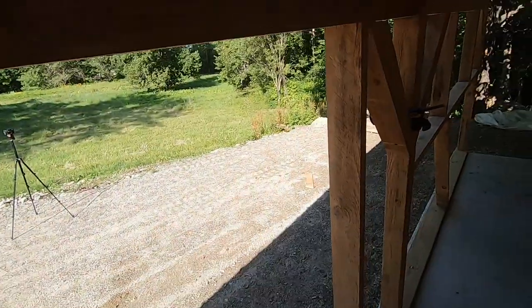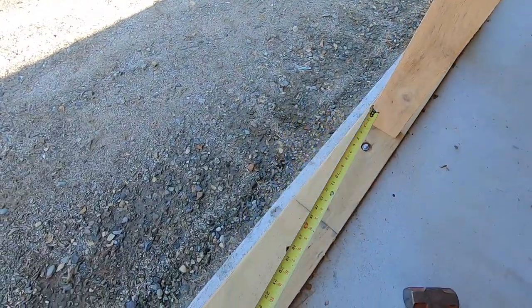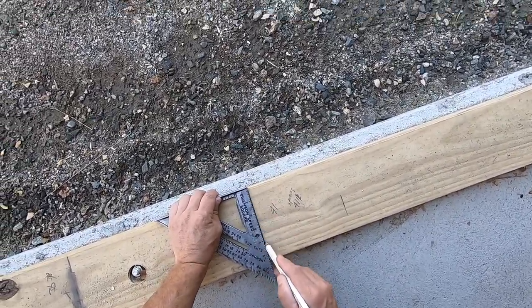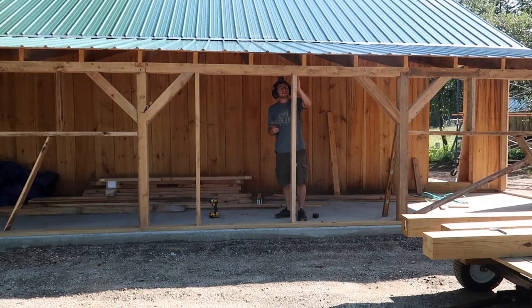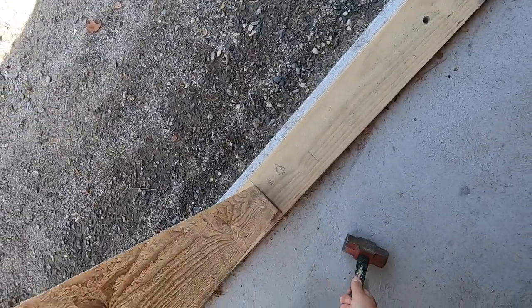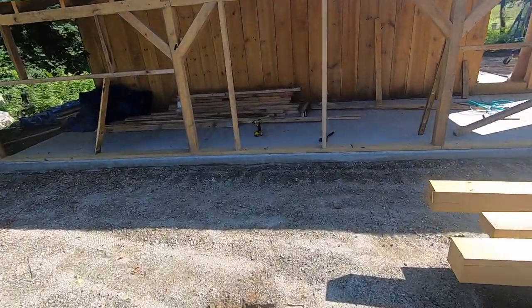So our rough opening was 41.5. Let's do this. 41.5, put that there. 41.5, put that here. See how it looks. I'm gonna like that in the long run. That's gonna look a lot nicer. It's gonna work out a lot better too.